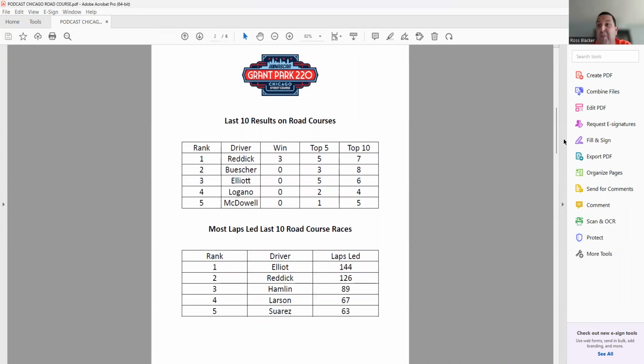So the guys who lead a lot of laps are Chase Elliott, Tyler Reddick. Those are 2 guys that are going to be short prices this week. I believe Elliott's 5-1 most places on the win end. Reddick is 6.5-1, plus 650. Those are guys that are going to be short prices because they have a demonstrated track record of success in this setting.